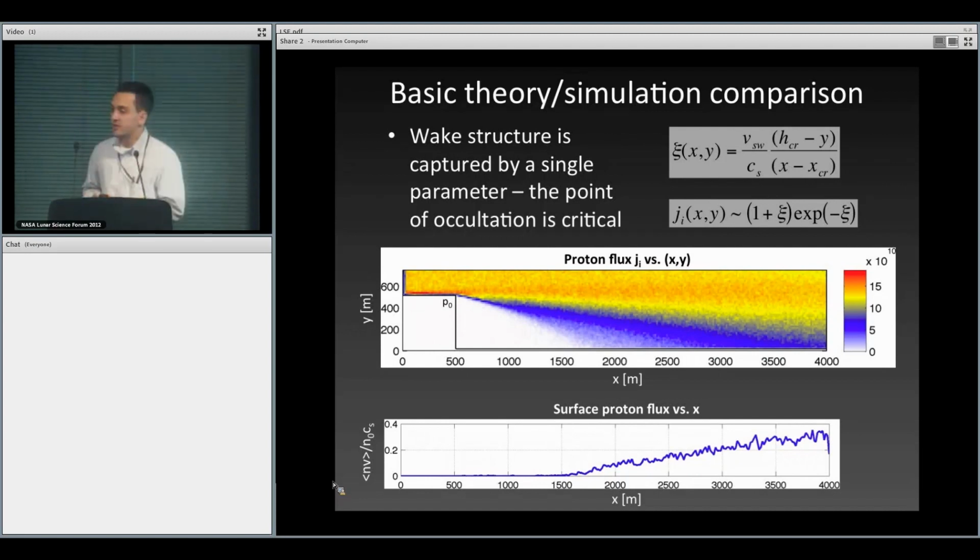So here I have simulation data. We've modeled the proton flux. This is the vertical proton flux for a wake downstream of a single step. And then I can actually take out the proton flux along the surface, which is what you see at the very bottom. You can see that more and more protons strike the surface as we go farther and farther downstream. The really nice thing about the theory, so I've included a couple of equations here. If we're going to try to understand this with theory, what really matters is that we know what the solar wind conditions are. That's the first ratio in this top right box. And then the other important thing, we need to know where we're at with respect to the occultation point, which is P0 in this plot.